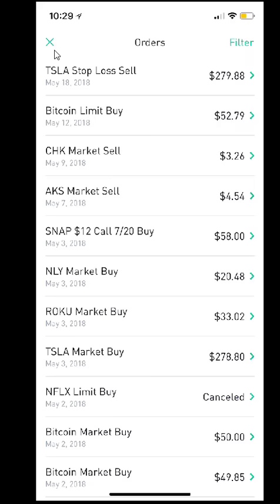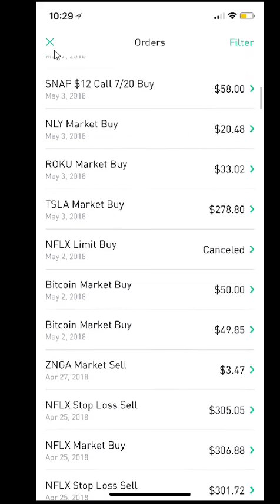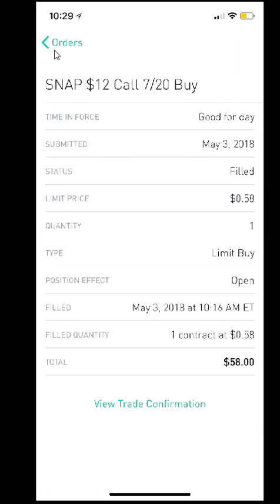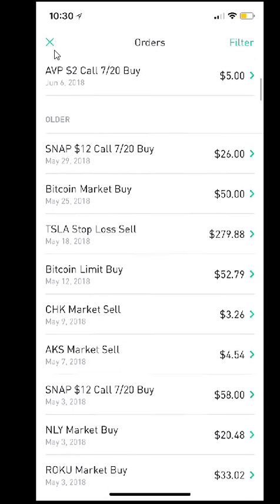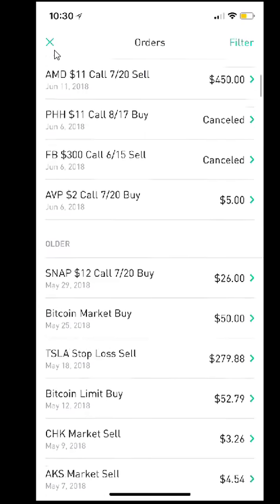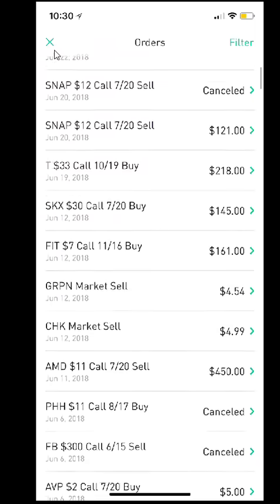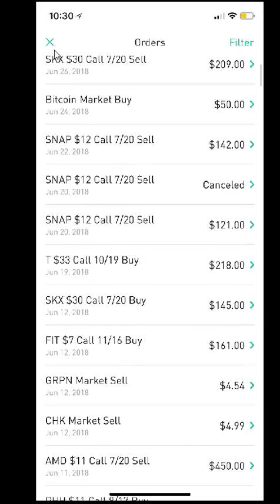Here's another one. Did I buy Snapchat again? So I bought a Snapchat contract for $58. And let's see what I sold it for. Oh, and then it was going down, and so I bought another Snapchat contract for $26 because it was going in the wrong direction. It wasn't moving forward because I bought a call. And let's see what I sold them for. And I bought that, end of May? So when did I sell these?